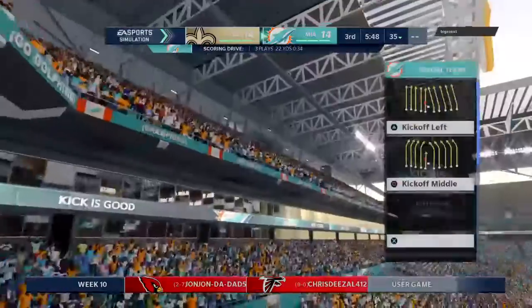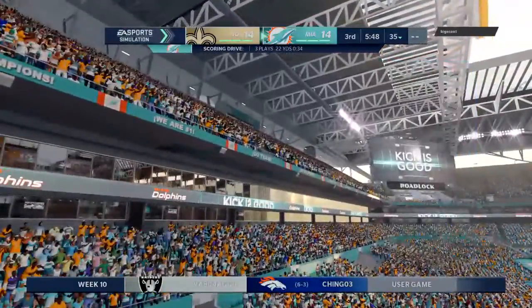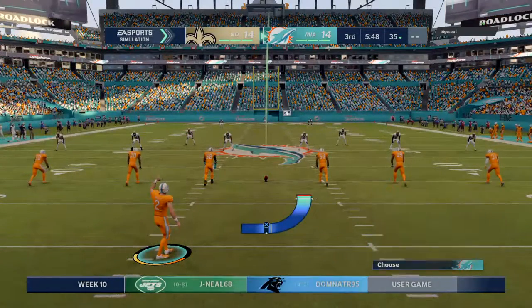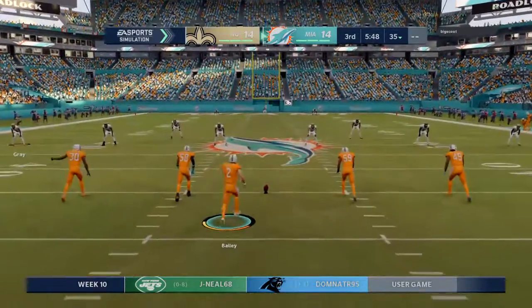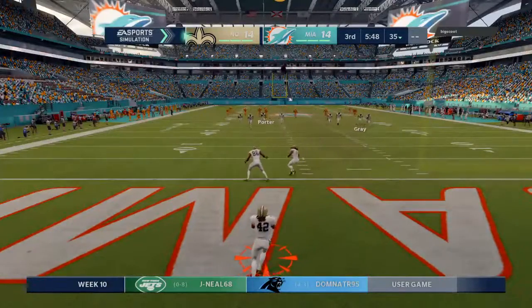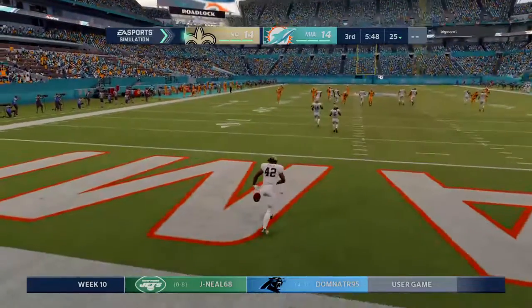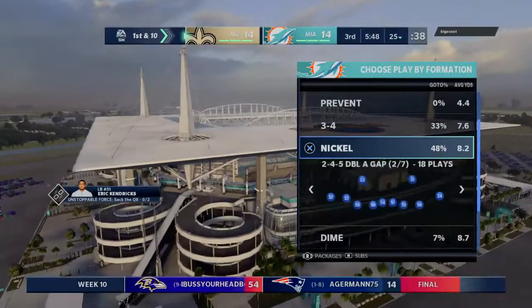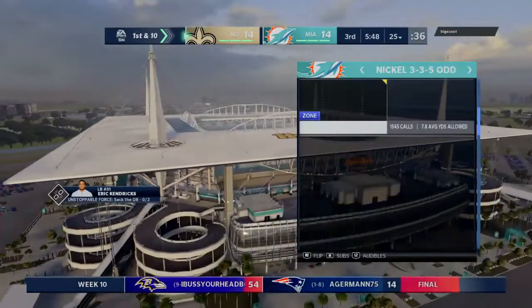And we've got a good one brewing. We're all knotted up at 14. So all square here in this third quarter as the kick's away. Fielded near the back of the end zone. And he'll just take a seat, and the drive will begin at the 25-yard line.